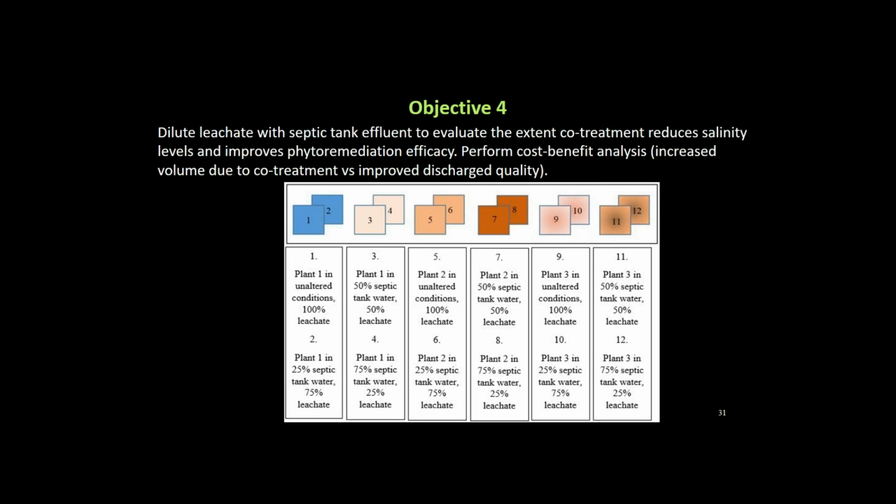So how practical is that really? I'd really like to discuss that and see if you have any suggestions of what else we could dilute with. But again, the idea behind this is, what if it's diluted a little bit? Could that improve the plant survivability? And then we are suggesting performing a cost-benefit analysis. If you increase the volume that you have to discharge to a wastewater treatment plant, for example, then you're going to increase your cost of treatment, because the more volume you have, the more you have to pay.